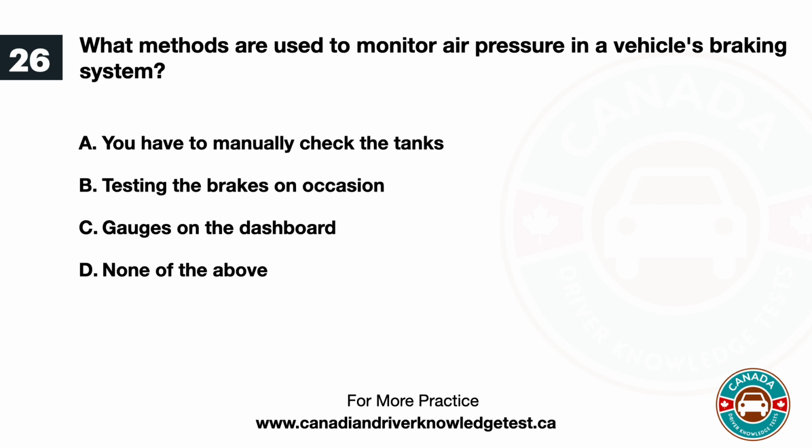Question 26. What methods are used to monitor air pressure in a vehicle's braking system? A. You have to manually check the tanks. B. Testing the brakes on occasion. C. Gauges on the dashboard. D. None of the above. The answer is C. Gauges on the dashboard.